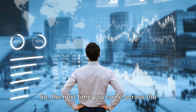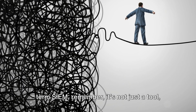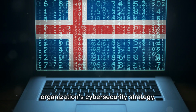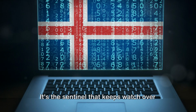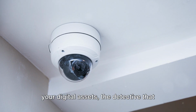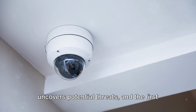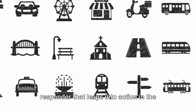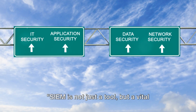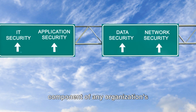So the next time you come across the term SIEM, remember, it's not just a tool, it's a vital component of any organization's cybersecurity strategy. It's the sentinel that keeps watch over your digital assets, the detective that uncovers potential threats, and the first responder that leaps into action in the face of a breach. SIEM is not just a tool, but a vital component of any organization's cybersecurity strategy.